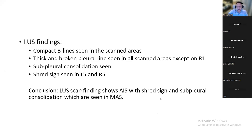No. But I missed what terminology you said we need to avoid. So Margarita has asked, when Atnafu showed you the scans, you had a lot of subpleural consolidations, especially in the R3 image, and it's uniform in the subpleural region. And that has also been described as an alveologram.